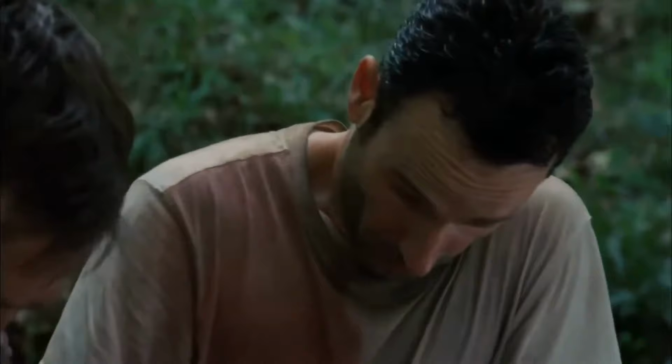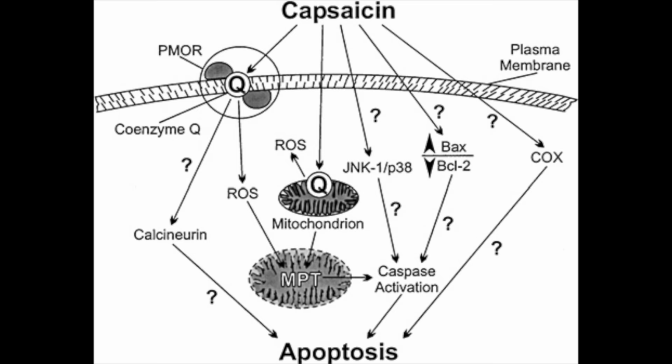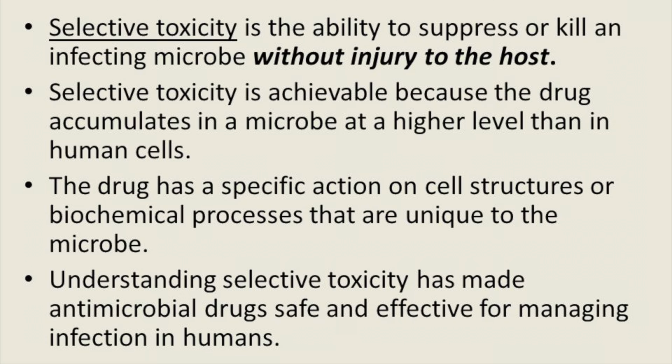The apoptosis biochemical suicide program is induced by some sketchy molecular process. Capsaicin binds to special proteins on the membrane of cells, and then, in response to this binding, the tumor cells respond by killing themselves. These adverse effects of capsaicin, without collateral damage, are classified as selective toxicity. That's the ability for an antimicrobial agent to harm or kill some microorganism cell without harming the cells of the host organism. You're welcome.